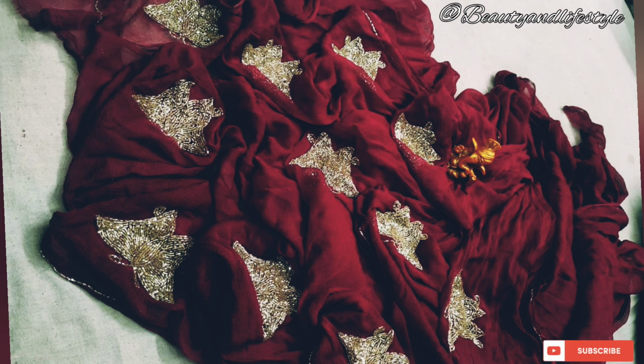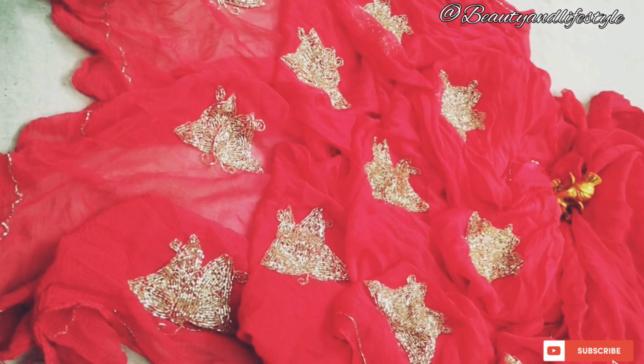This saree feels incredibly light and comfortable to wear. The fabric drapes effortlessly, giving you a graceful and elegant look.